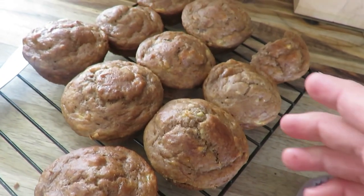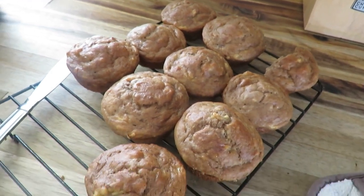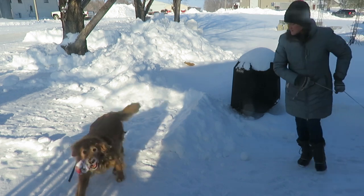The muffins turned out beautifully. Light and airy. I don't measure a lot, if you noticed when I was making them, but they're really good. I had to have a little half sample, so delicious muffins.